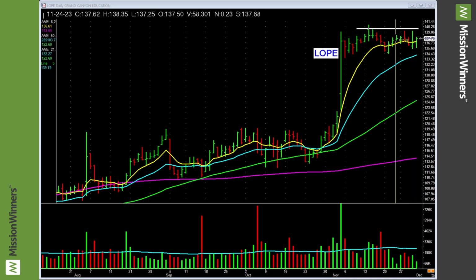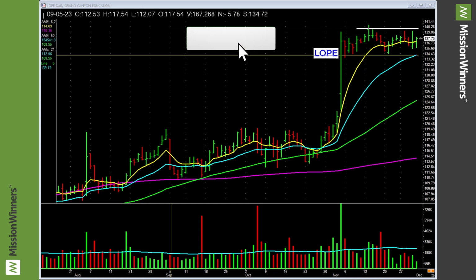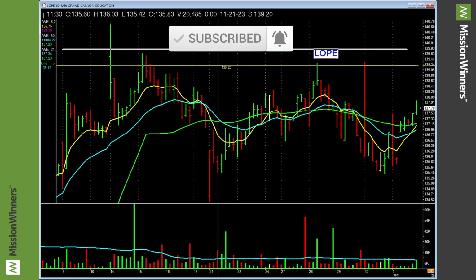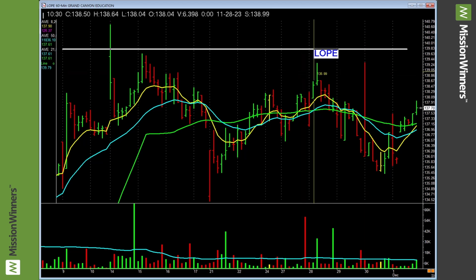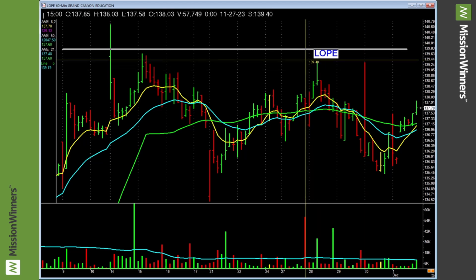What's it right here? 139.31. What do you have over here? 139.63. Take it to the hourly. You'll like this. You can say, oh, there's a couple of tail bars right there. That's what it needs to take out. The high on this bar, 139.31. The high on this bar, 139.29. Folks, 139.40, that could be a buy to start on LOP.